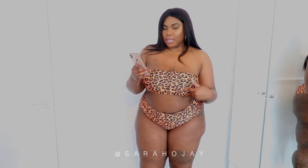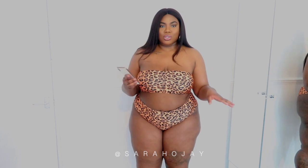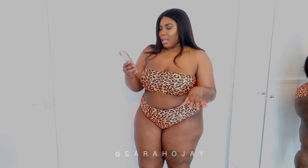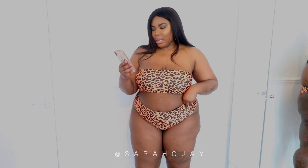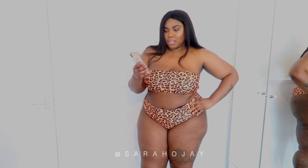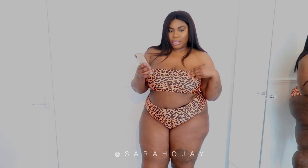This two-piece, it's not even a two-piece, they actually sold it as separate, but it's the plus orange leopard print high-rise bikini. I've got the bottom in a size 20 and the top in a size 18. So the bottoms are £10 and the top is £10.